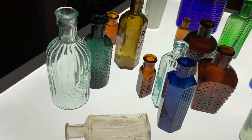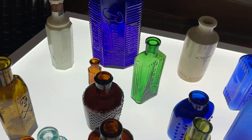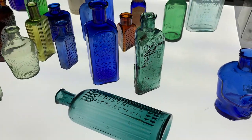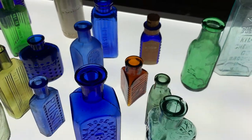So that's pretty much it. All the different shapes of the poison bottle book.